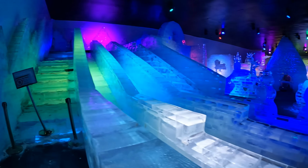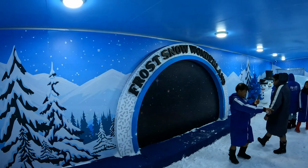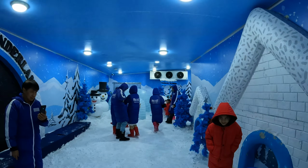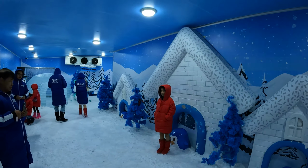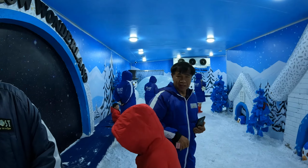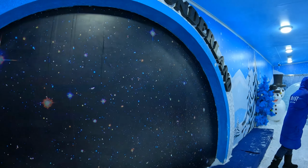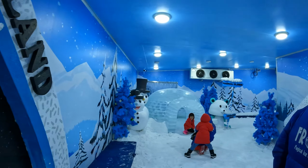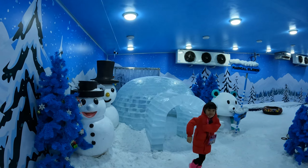Kids really seem to be enjoying themselves on there. Probably got very wet bottoms now. And this is the final room, right at the far end. Again, you can take more pictures in here. Another nicely made igloo there, and a couple of snowmen.